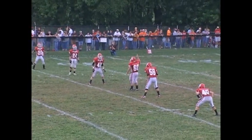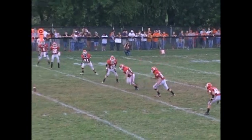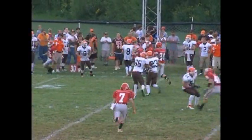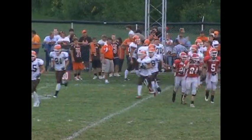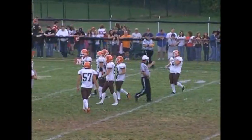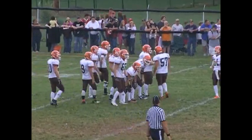That right there tells you it doesn't matter what paper says, who's supposed to win, who's got the upper hand. This is going to be a dogfight to the end. John Stevens kicks it away, and that's going to go out of bounds. Bobby Lightline watches it go out of bounds. Looks like the Buckeyes will start on their own 35, about the same place the ball went out of bounds.